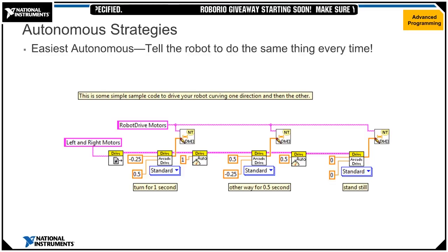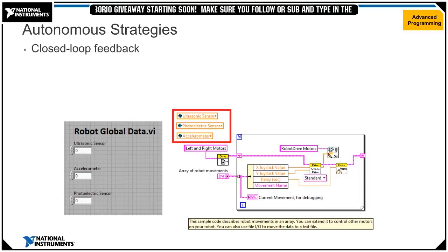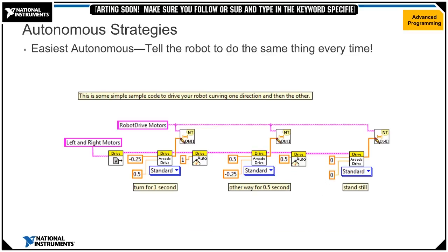This would be an example of open loop control, bringing back in what we talked about earlier. There's no response from this. Your robot's going to go and execute this, whether it's running into a wall or into another robot, or it's not actually moving and your motors are unplugged. It's still going to run this code.